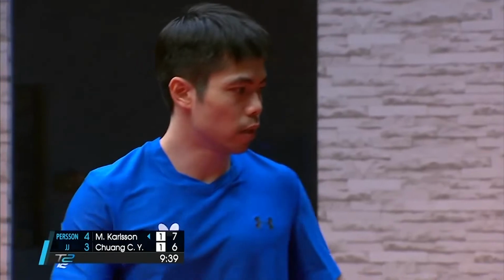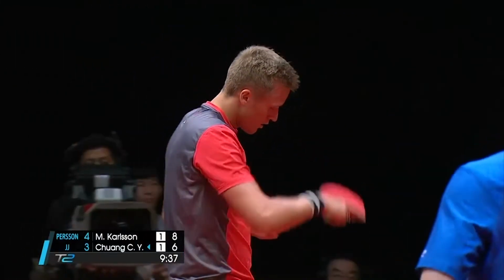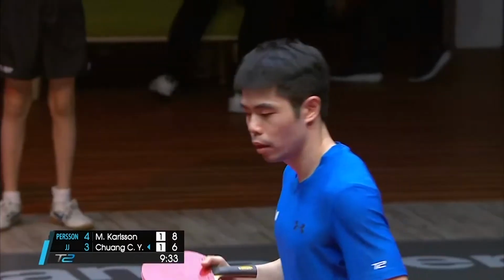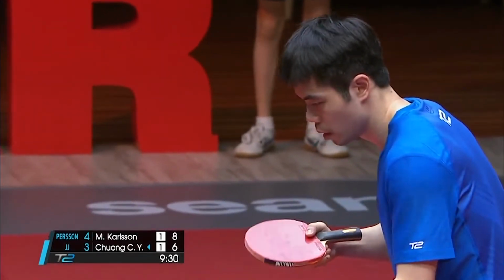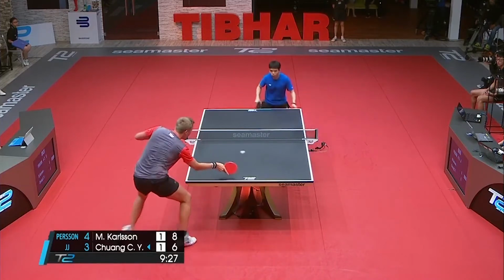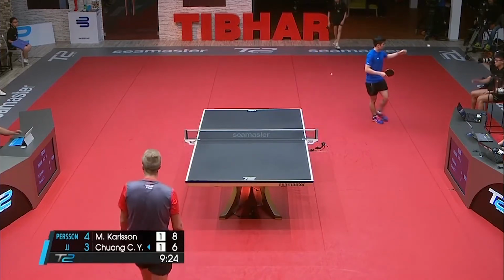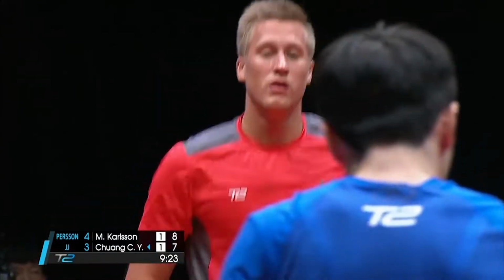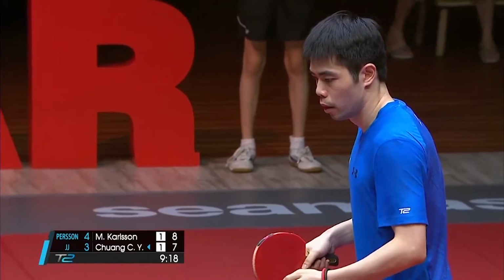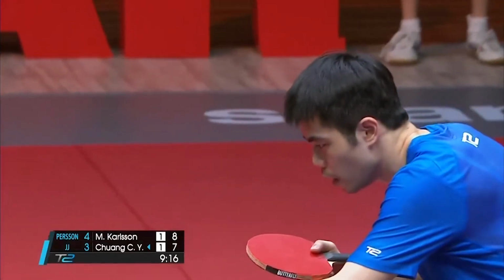It was good placement from Chuang originally, trying to find the right hip of Carlsen. Carlsen probably knew that was going to be the tactic, getting his body the whole way around the ball. It's impressive movement. Right idea, but just taking it a little bit too much of the angle, coming across the ball instead of going forward.